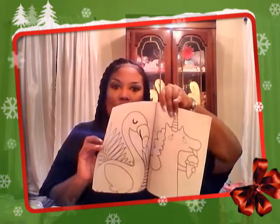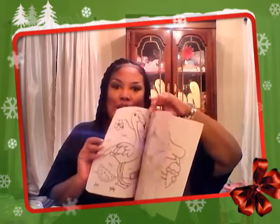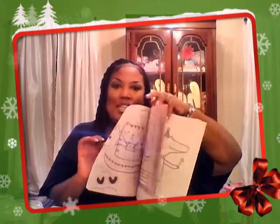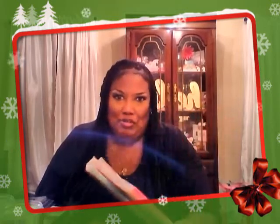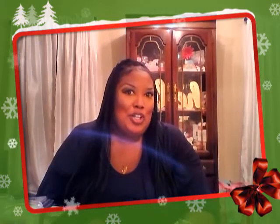Aw, the little unicorn and flamingo and that cute little plant and alligator. Oh boy, we're gonna have all kind of fun. And you know what I like to do? Sometimes when I do these coloring things, I will go ahead and cut the pages out and then I will laminate it and just keep it for whatever. So the coloring part is fun and then the laminating part is really fun too.